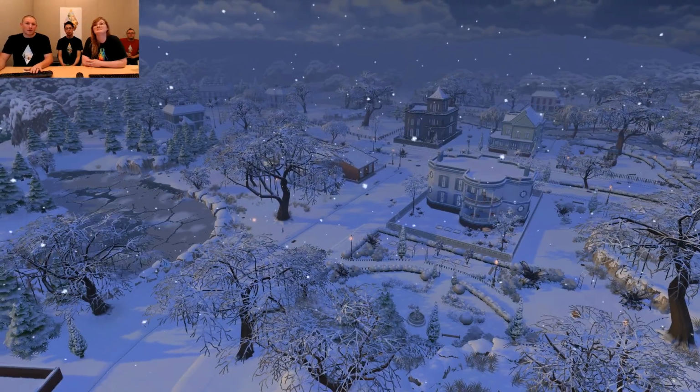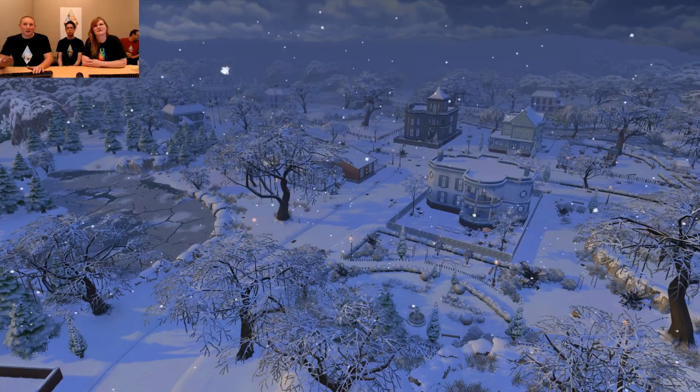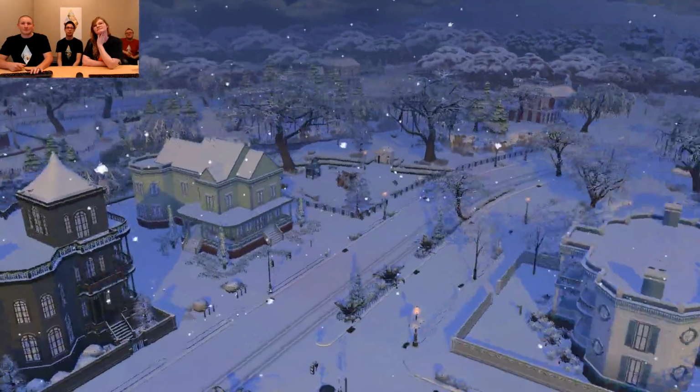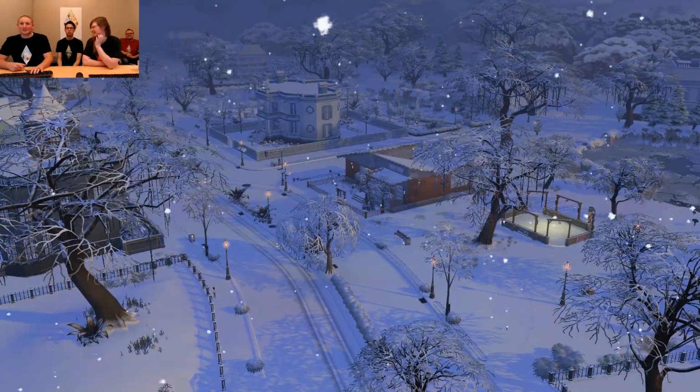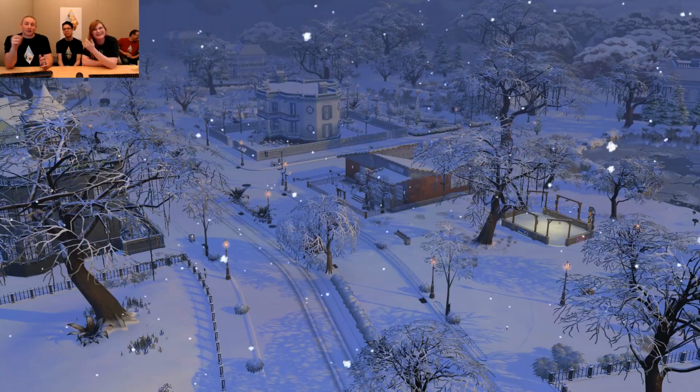And again, we have the pond over there on the left. It's just peaceful. It's gorgeous, the snow falling. Very familiar, just like home. It is very cool. Back in South Dakota. Or Michigan.